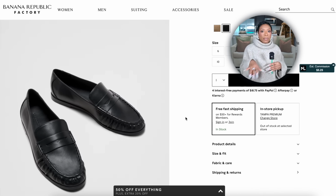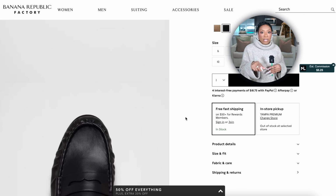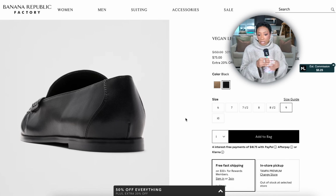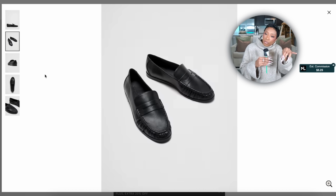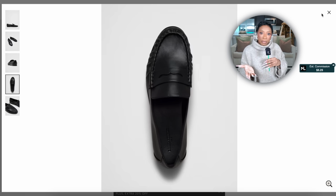We're going to look at that same Banana Factory black loafer. It's $75. And then when you get to the cart and get ready to check out, there's an additional 20% off of the $75. And this is again available in sizes 6 to size 10. This is a Kermit D. Frog penny loafer, soft, faux leather, you know what I mean, black loafer.